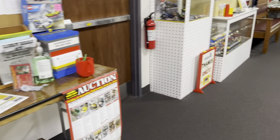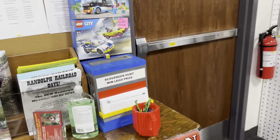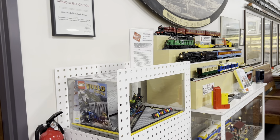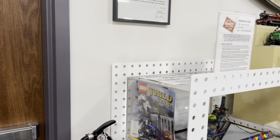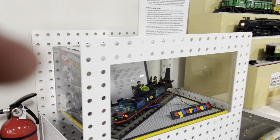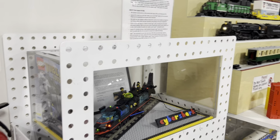Hello everybody, this is Carson is Awesome 642, and I am here today for the very first time at the Twin Cities Model Railroad Museum. It's about 49 minutes from college, but it's worth a lot.